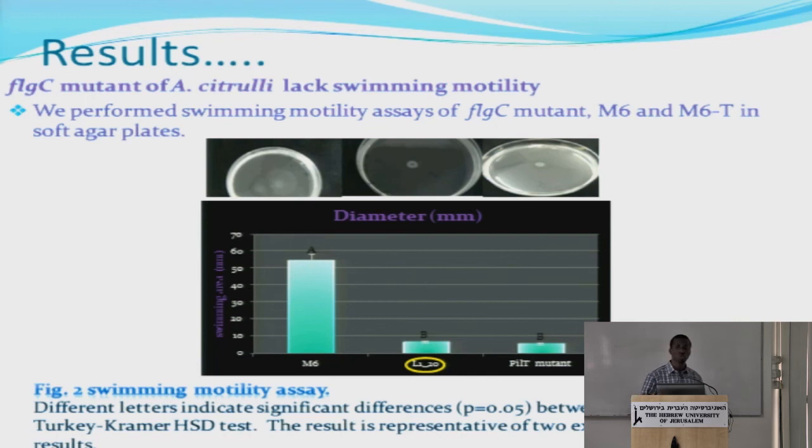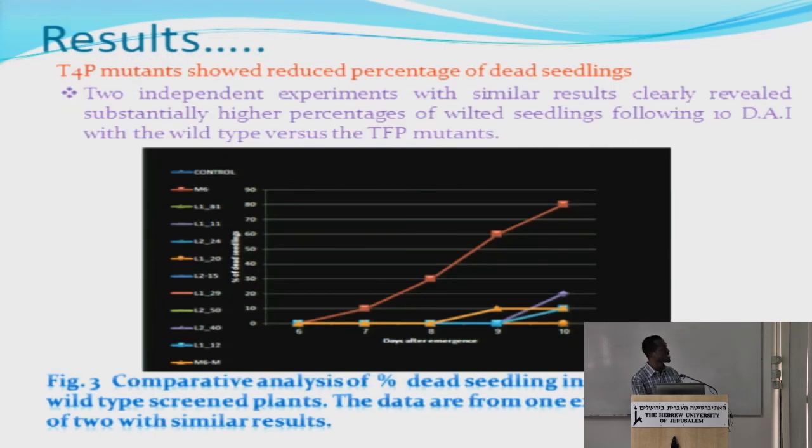As I told you earlier, PilT mutants are impaired in the PilT gene, and the PilT gene is essential for retraction of the pilus. Because there was no retraction in the PilT mutant, it resulted in hyperpiliation, and this hyperpiliation impedes the easy movement of the flagellum. Thus, these mutants remained stagnant and could not swim.